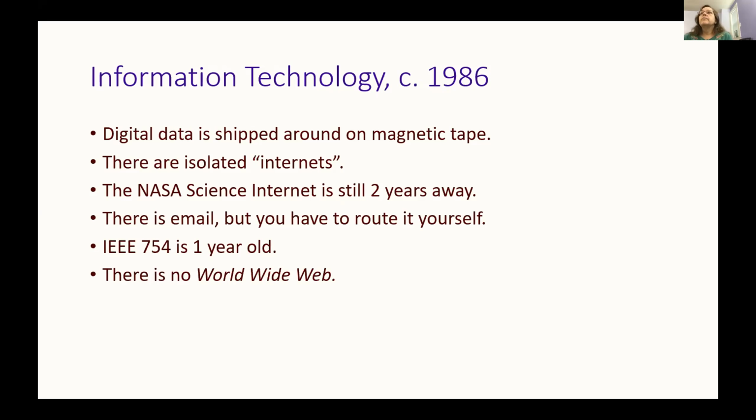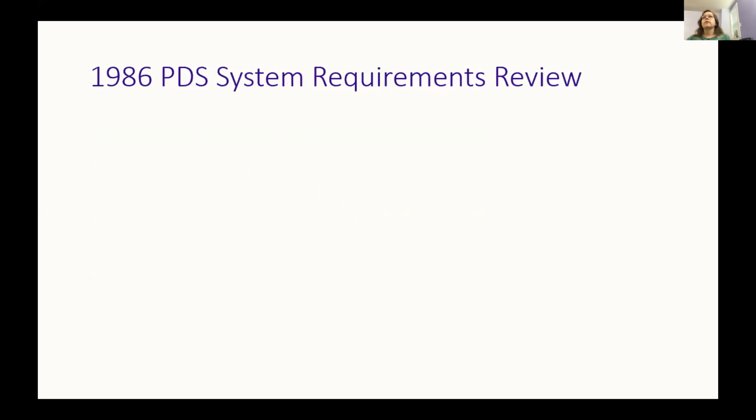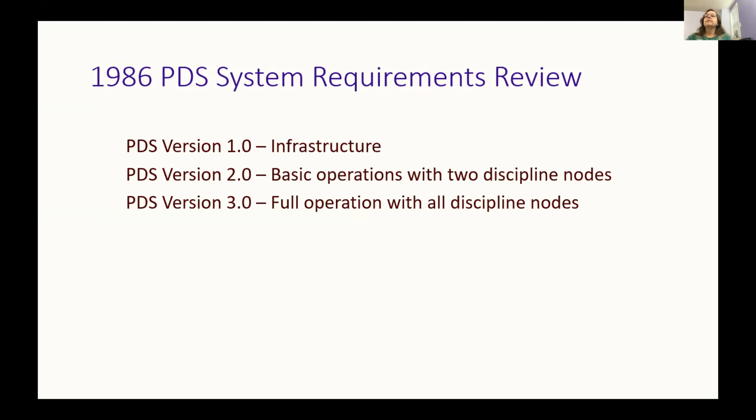And a CERN employee named Tim Berners-Lee was still 3 years away from naming his personal hypertext project the World Wide Web. So in that environment, the PDS system requirements document laid down an ambitious design for preserving, cataloging, and distributing planetary datasets to users over technology that really wasn't quite there yet. The plan presented in the review called for a 3-stage rollout.